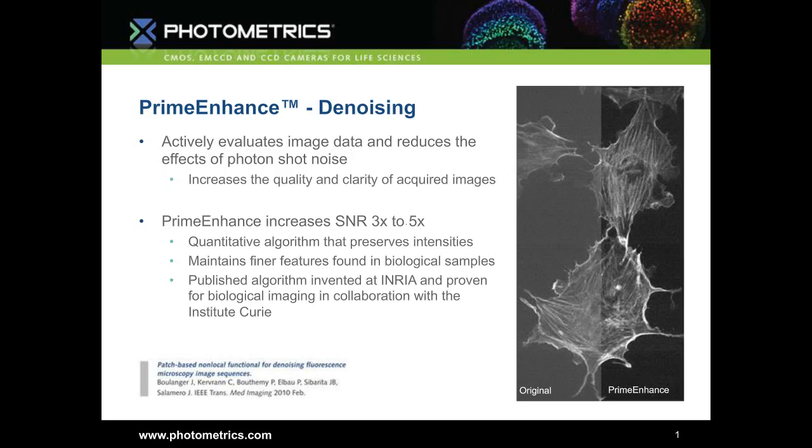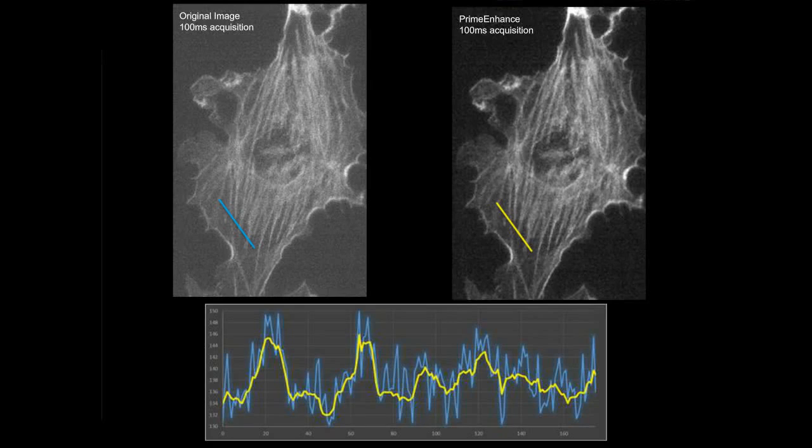And lastly, we didn't want this algorithm to be a black box. Image data goes in, black box does some work, and then improved signal-to-noise image comes out. It's a published algorithm that was invented at the INRIA Institute and tested out in collaboration with the Institut Curie in France, with the title of the publication being, literally, denoising fluorescence microscopy image sequences. And the results speak for themselves, really.